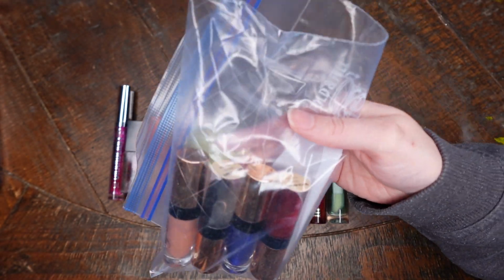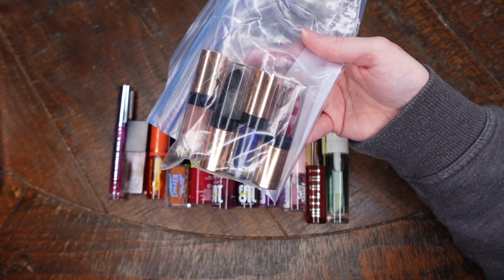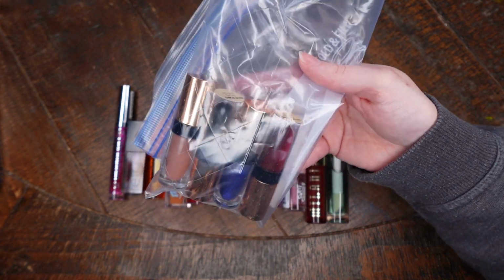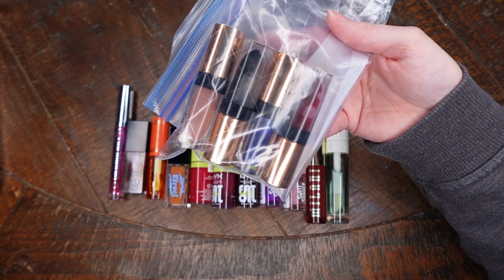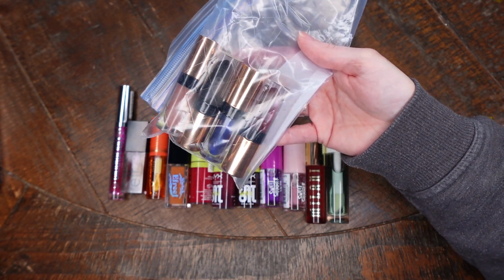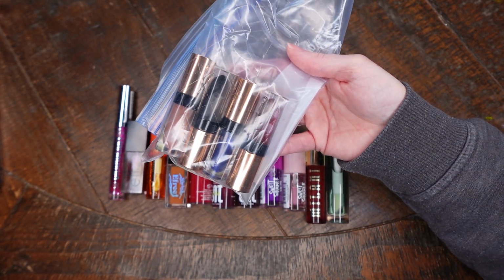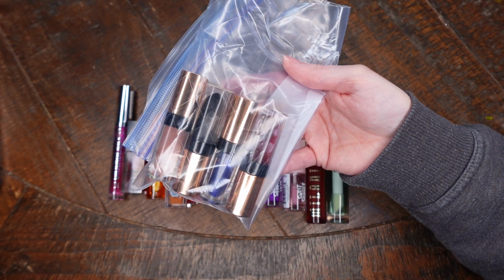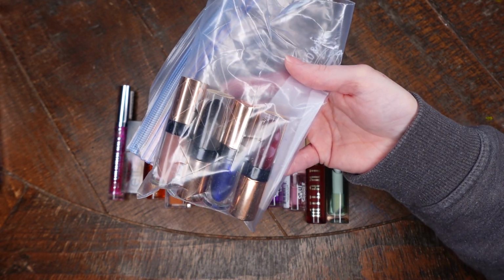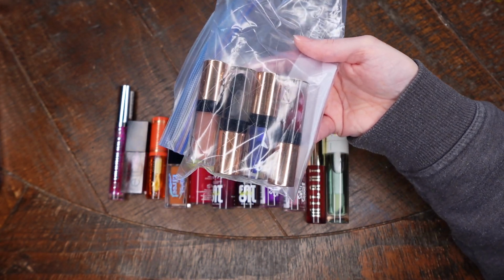I want to say this 100%: I have not figured out what it is that I am allergic to or reacting to, because I've never had this happen with any other brand. I do not think there is anything actually wrong with the products, and I do not think there's anything wrong with the company itself. It has to be in a glue or the plastic or something that my body just does not like. So unfortunately, these four have to leave my collection.